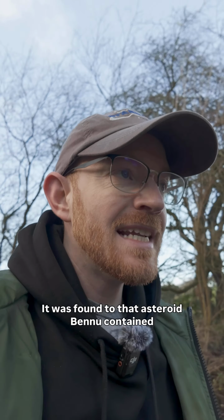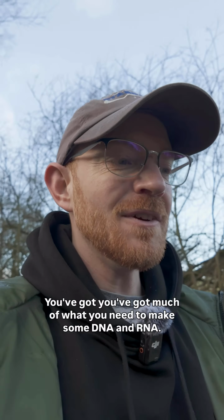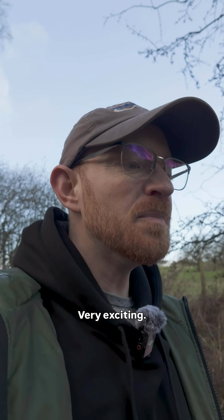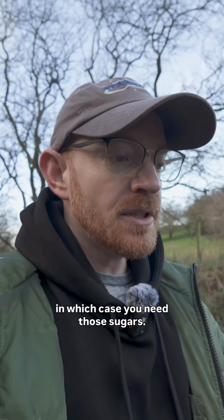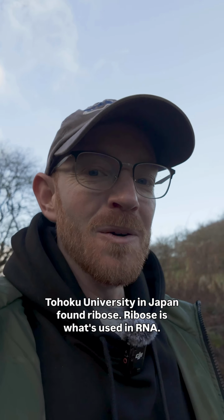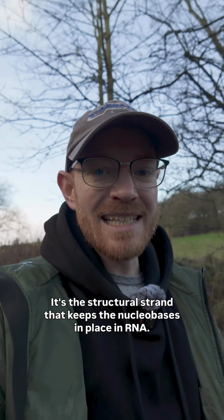It was found that asteroid Bennu contained 4 of those nucleobases and the 5th one for RNA, which is great. You've got much of what you need to make some DNA and RNA. Very exciting. But it's pointless having those nucleobases if you've got nothing to stick them to, in which case you need those sugars. Tohoku University in Japan found ribose. Now, ribose is what's used in RNA. It's the structural strand that keeps the nucleobases in place in RNA.